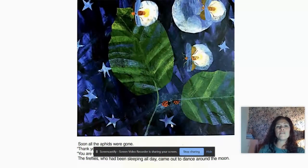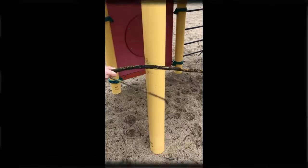And soon all the aphids were gone. Oh, they had such a good dinner. Thank you. Thank you, said the ladybug and the leaf. You're welcome, answered both ladybugs, and they went to sleep. And the fireflies, who had been sleeping all day, came out to dance around.